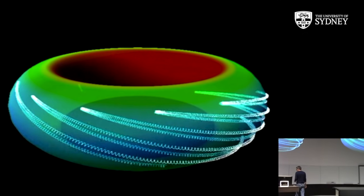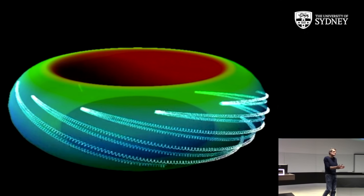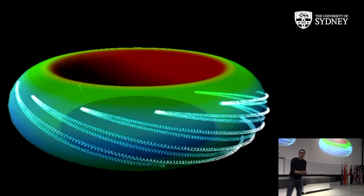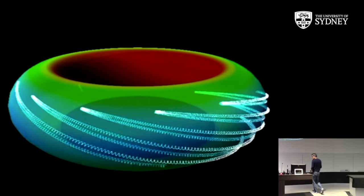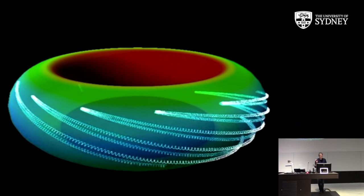If JET was a lot smaller, if it was half the size, we wouldn't really be containing those alpha particles, and we wouldn't be able to get the heat from them. So, because JET contains them, we're pretty darn sure that ITER, which is twice the size and has a stronger magnetic field, will contain them very nicely.